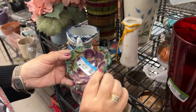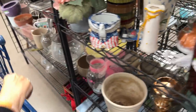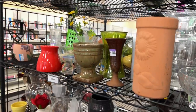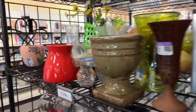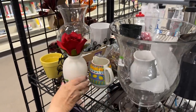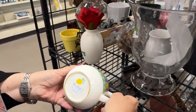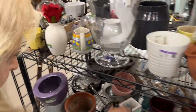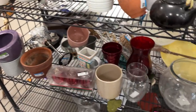Okay, carrying on. Let's see what else we have. Little creamer from Portugal. Got a lot of creamers right now. And okay, let's turn the corner. I know we're going to find something great. I know it. Here we go.